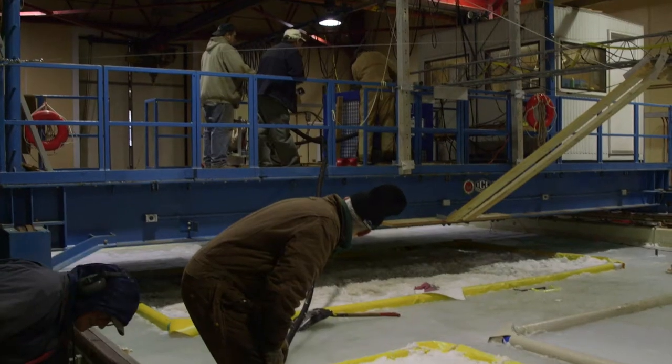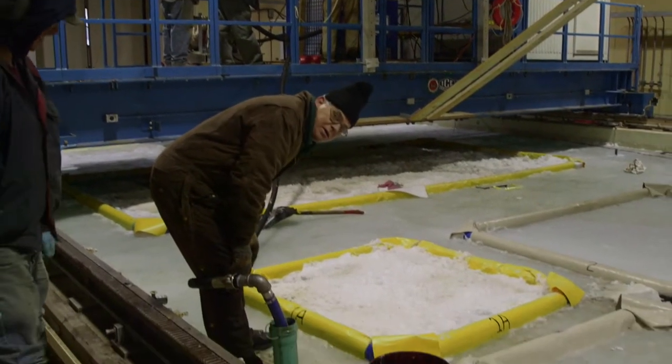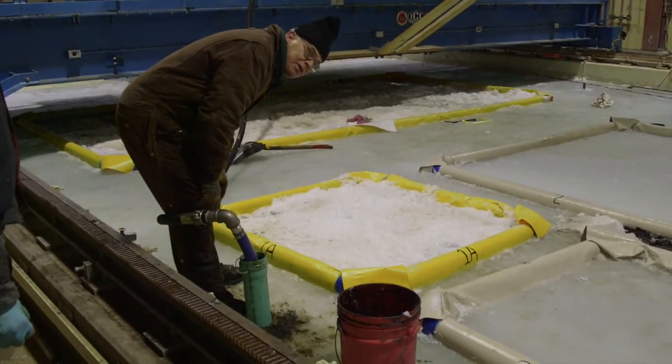We are growing an ice sheet, and we're actually going to be growing it for a 2-month period, and then we're going to let it thaw for a month. And at different points, we're injecting oil into that ice. And then we're using sensors from above and from below to try to find that oil.